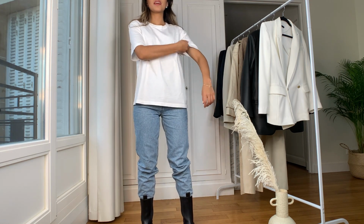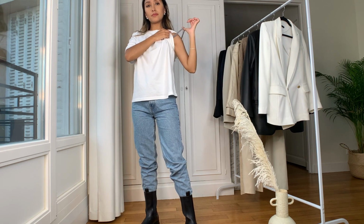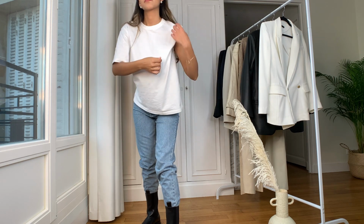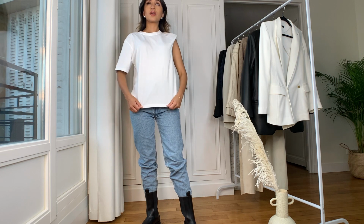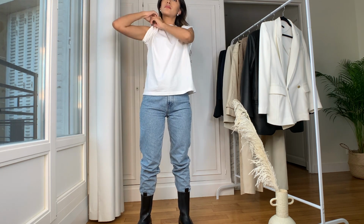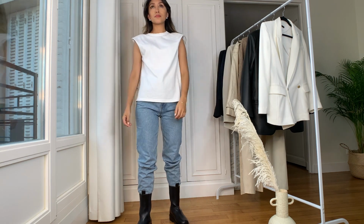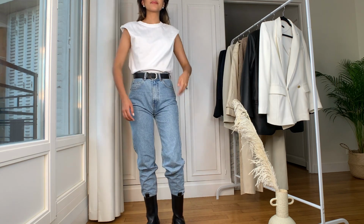So what I like to do is pull the sleeve of the tee all the way to my shoulder, and then I use my bra strap to keep it in place, and then I pull back the t-shirt fabric to cover it, and there you go. It gives a super nice structure, kind of like a muscle tee. It changes the look, it makes it a little bit more edgy, and here I just added a belt to enhance my waist a little bit more and give off that hourglass shape. So this is a super easy tip that anyone can do and that can easily transform an outfit.